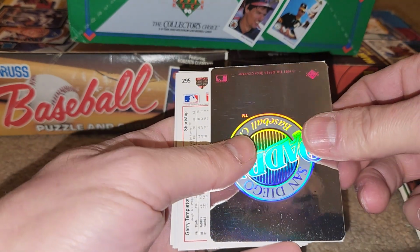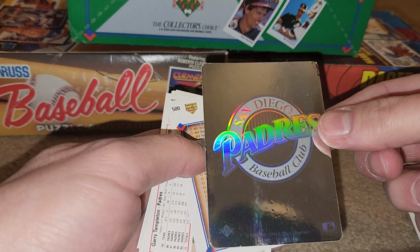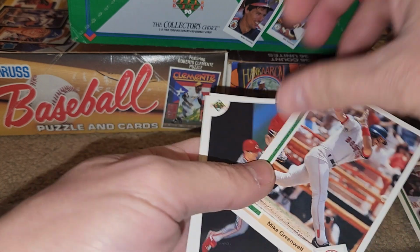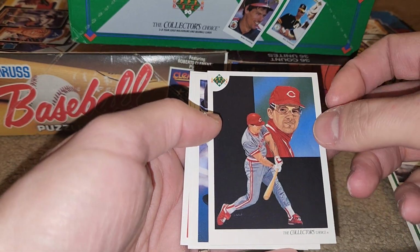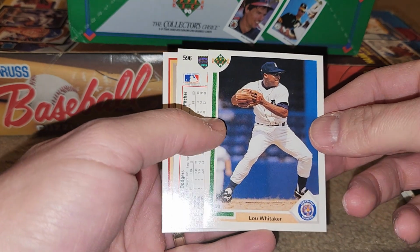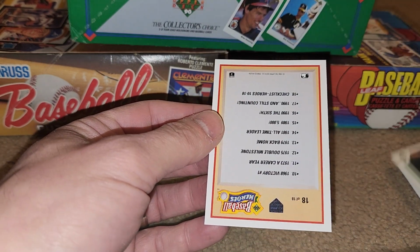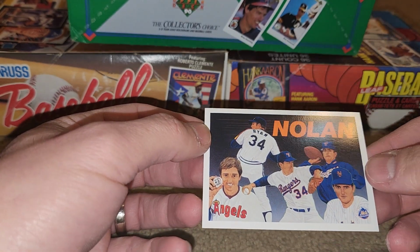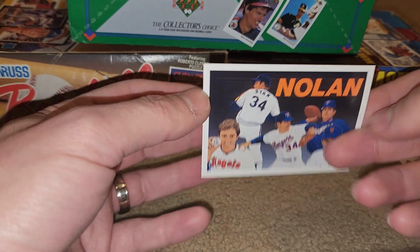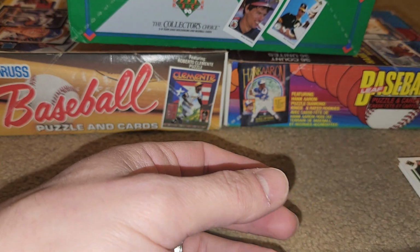We got Henry Cotto, and this is the year they went to the full-size hologram stickers. Another checklist. Gary Templeton, Mike Greenwell. That's got to be Chris Sabo with the rec specs. Yep. Lou Whitaker, great player for the Tigers. I live just south of Detroit, so I grew up watching him too. Tim Cruz. And there's the Nolan card. No autograph. Hopefully we find one just like this with a signature on it. Still a cool card though. Big Nolan Ryan fan.